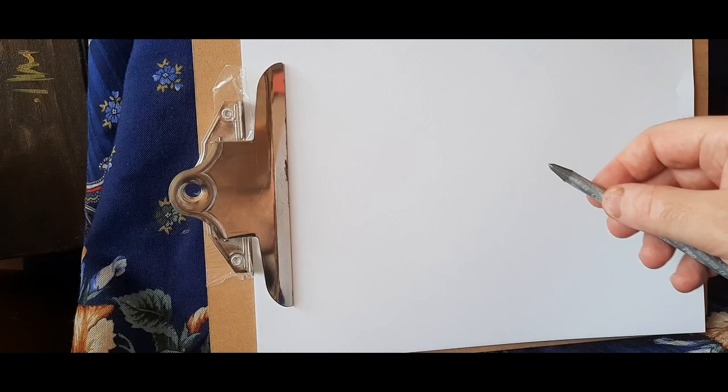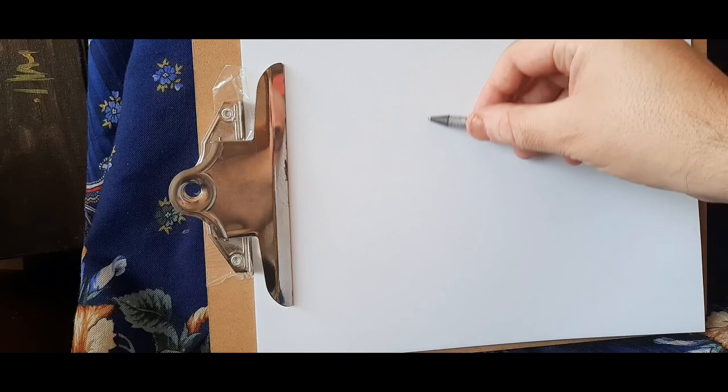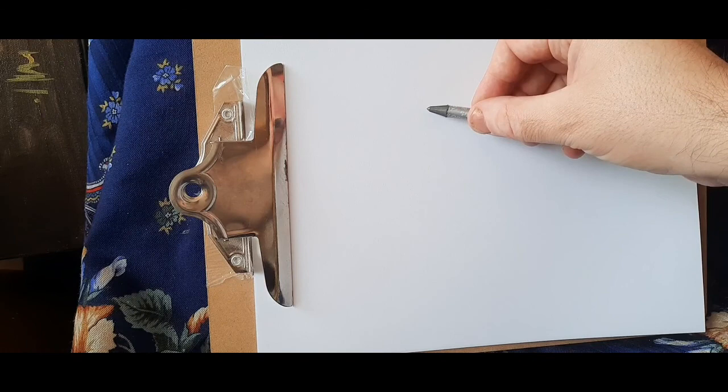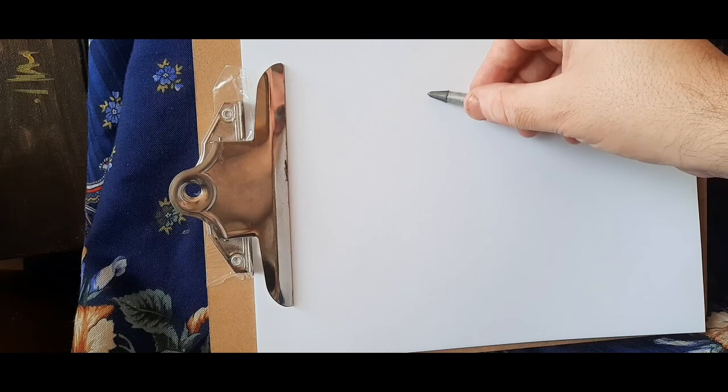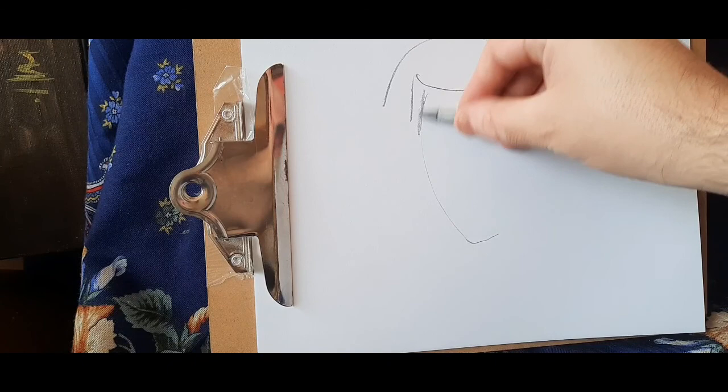Let's try. I warmed up a bit, and let's go like 1 minute or less per drawing, just quick gestures of human head, face, female impressions of women. Maybe mainly linear, the least amount of effort.